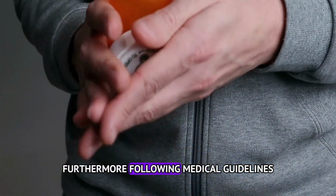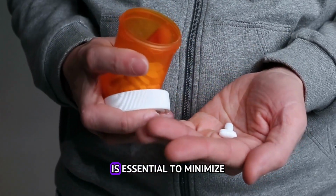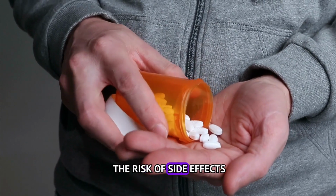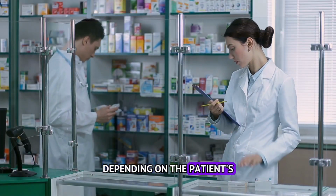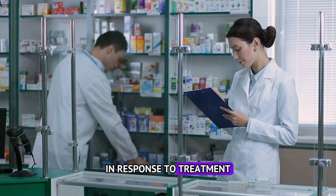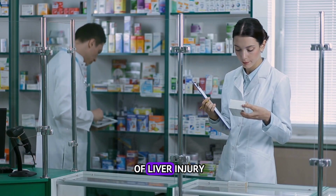Furthermore, following medical guidelines regarding dosage and frequency of use of methotrexate is essential to minimize the risk of side effects, including hepatic ones. In some cases, depending on the patient's health status and response to treatment, the doctor may consider therapeutic alternatives to reduce the risk of liver injury.